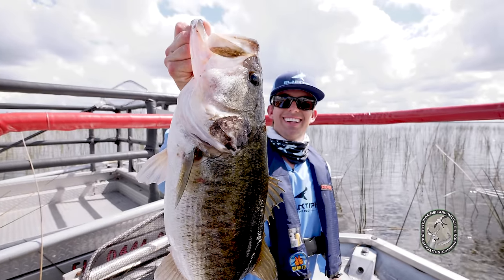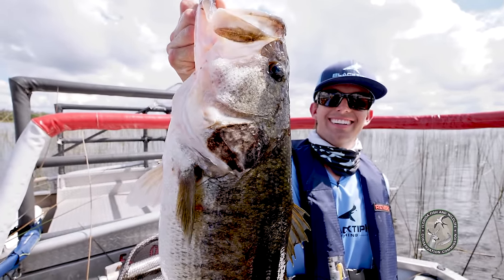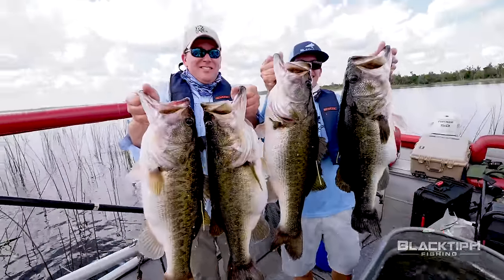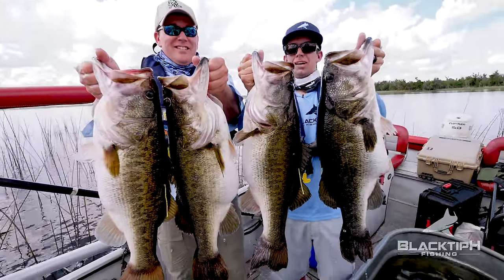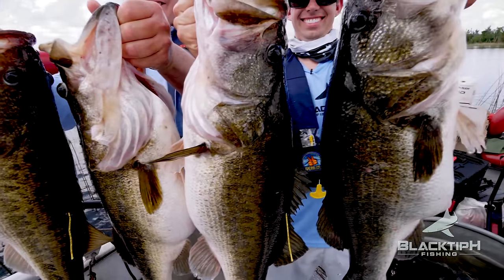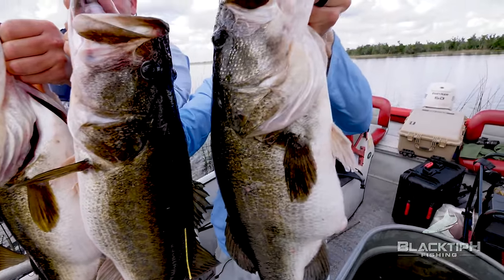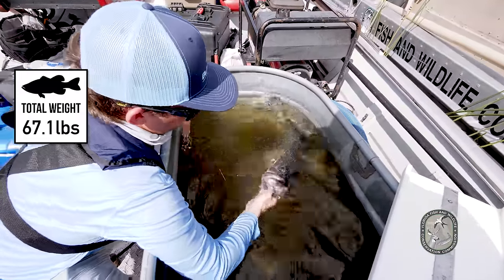Look at that birthmark right there on her gill plate. How cool is that? Oh my gosh. Look at that, guys. 4 certified trophies, 1 over 10 pounds. My gosh. These are 4 of the reasons to come to Lake Walkin' Water to fish. I think so. That's what a 10-pound bass looks like. What a stud.